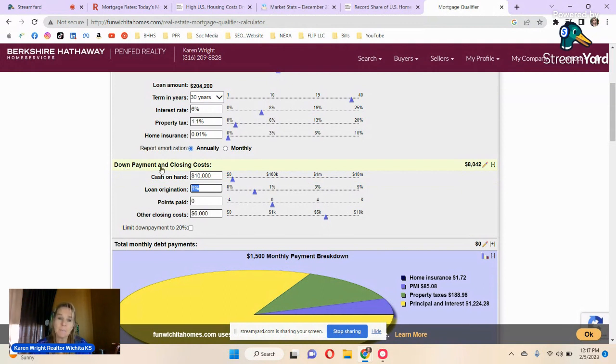But looking at this down payment and closing costs. So let's say you have 10,000. Even to make it more simple, let's say you have 5,000. Loan origination, I'm just putting a 1% for a ballpark, points paid. And then other closing costs, let's put down maybe a 5,000.